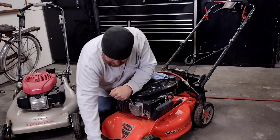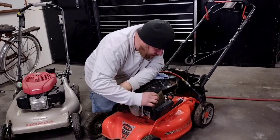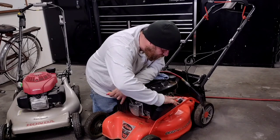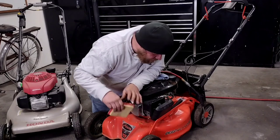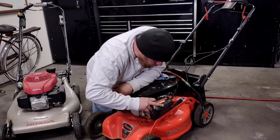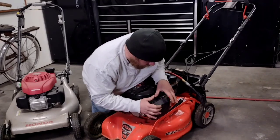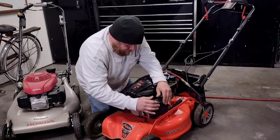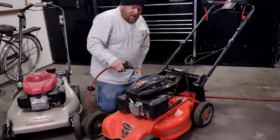Now, ideally, I would have taken that apart, but this bar's in the way, and I got a lot of stuff to do. I don't feel like messing with it. So I'll put my pre-filter back in there, put my regular filter back in there. Button that back up, and then I'm just going to give this thing a quick dust off.